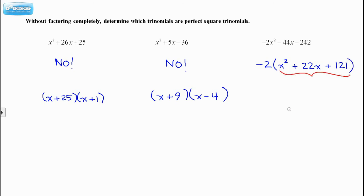Technically speaking, it's already not a perfect square trinomial, but if I only concentrate on this trinomial here, it is. We have positive 121. That's a perfect square, and the square root of that is 11. And 11 is half of 22. So I'll factor it. Why not? I already know it is, so there's no harm in showing it. So this part here is a perfect square trinomial. So I guess we can say yes.